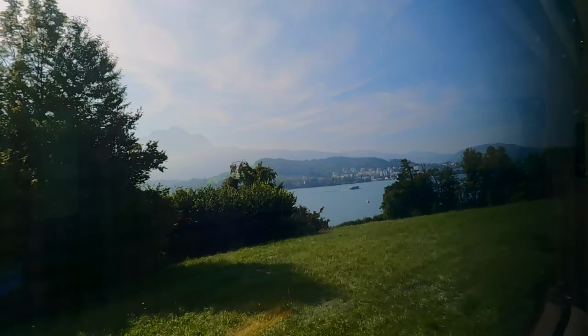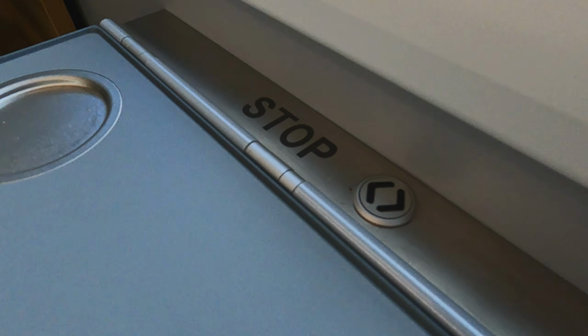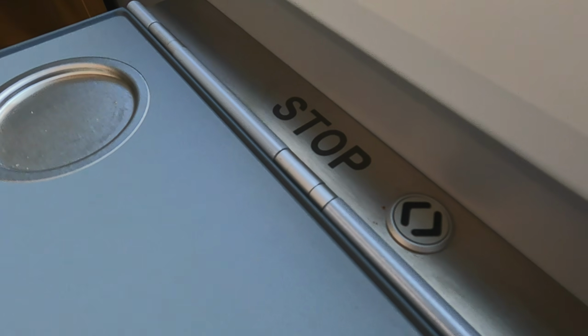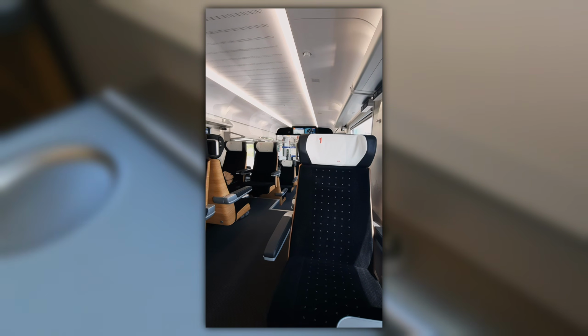We're now riding around the edge of Lake Luzern as we approach our final destination. By the way, here's one special feature I forgot. These trains have stop buttons fitted at the tables. I don't know if these routes have request stops, but it does let you open the doors from your seat, if that's something that you want to do.